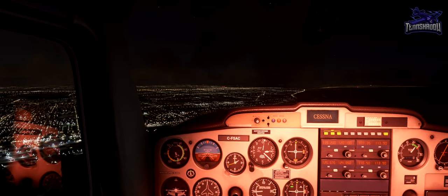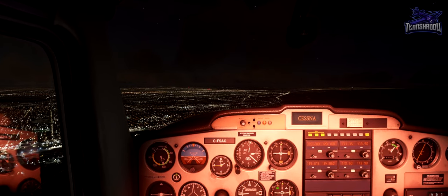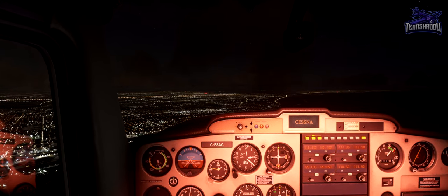So I had to switch my TrackIR profile back to the one I had. I did not like that other one.